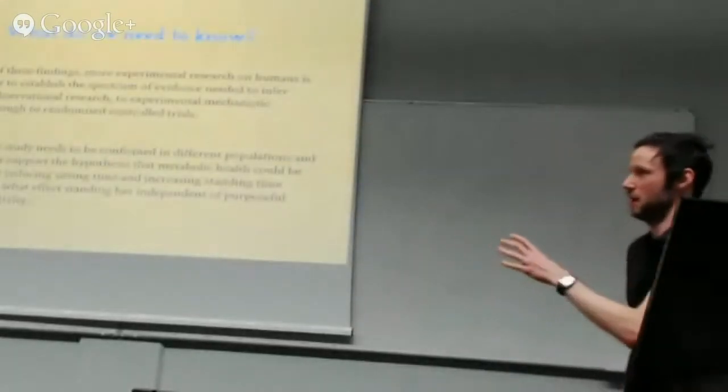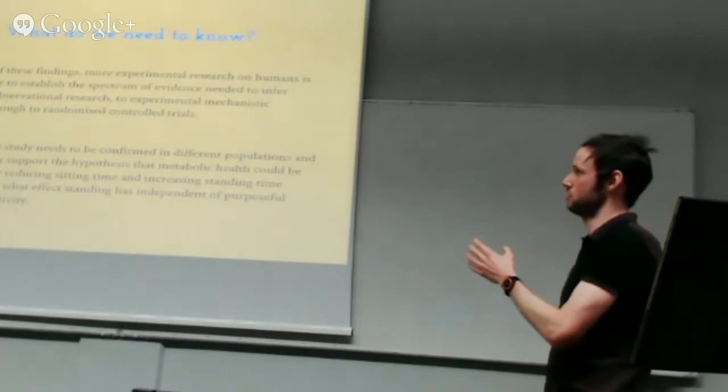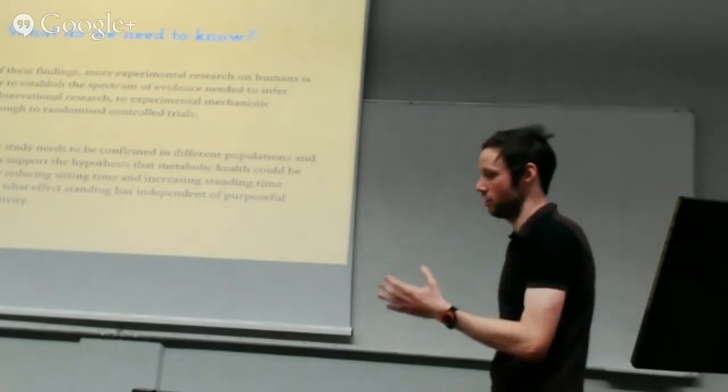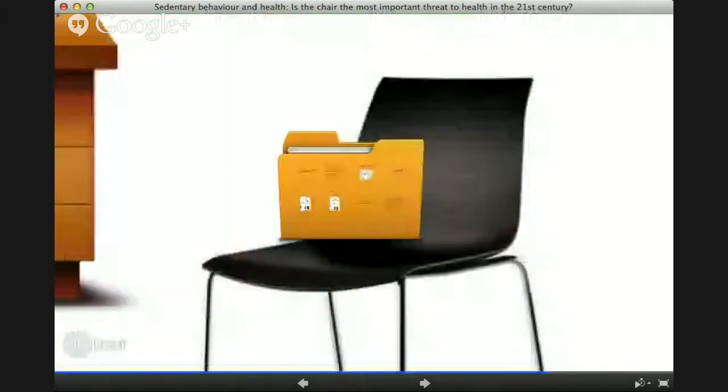But what do we still need to know? The research that's been conducted is great, but we still need to dig a little bit deeper, because we're not sure exactly what effect standing has on health. We know that getting up and moving around might be beneficial, but what about simply standing next to your chair? And also, how often do you need to get up and move about, and at what intensity, has not really been teased out in the research.